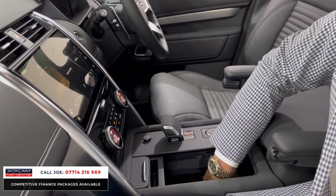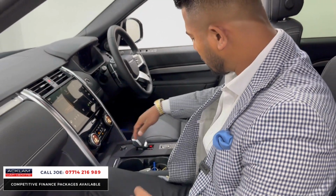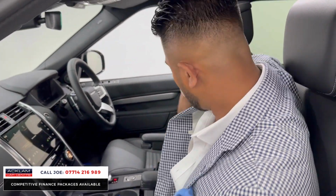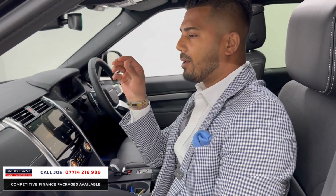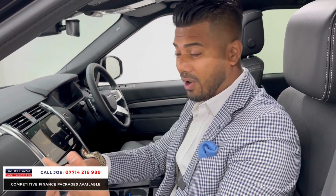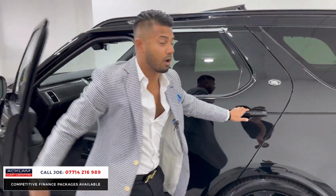forward, which then creates a huge cubby hole down below. More compartments underneath the climate zone, and the centre armrest lifts up with more cubby hole space as well, and USB and USB-C. It's diesel, it's 7-seater, cracking spec. It's 4-wheel drive, so it's brilliant on the road and absolutely amazing off the road.